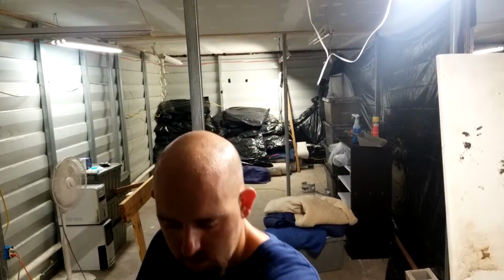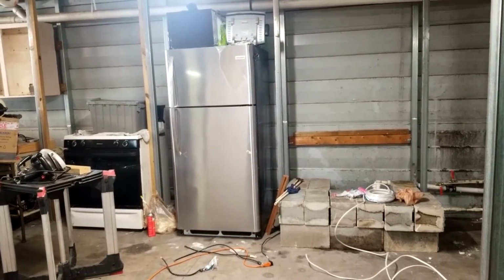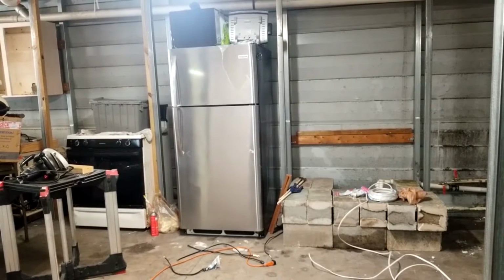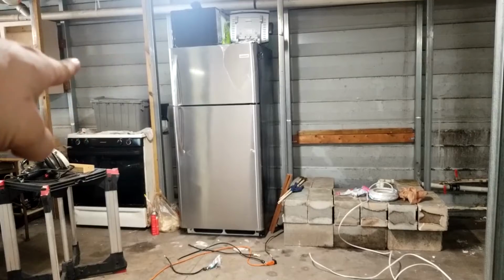Put a camera on me. This will be working on your side. Let's switch. So, that's our fridge, that's our stove. Microwave is gonna go above the stove, right about there on a shelf.